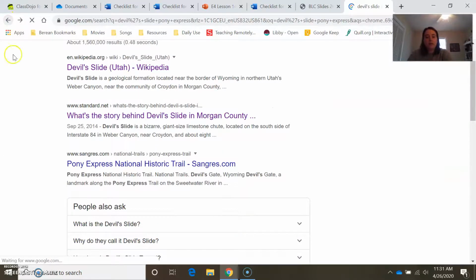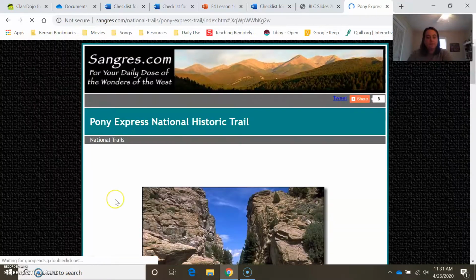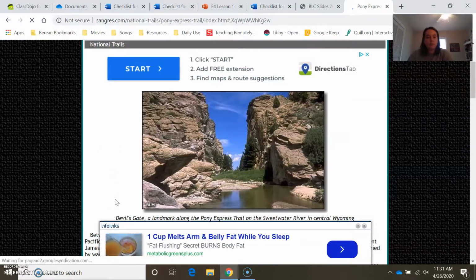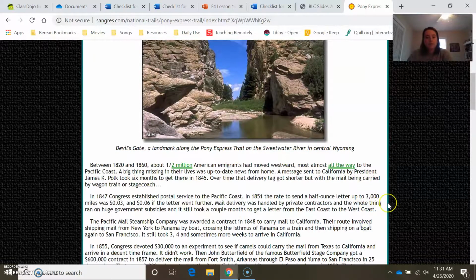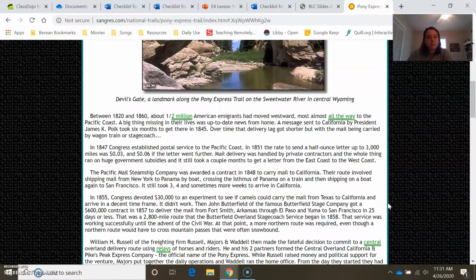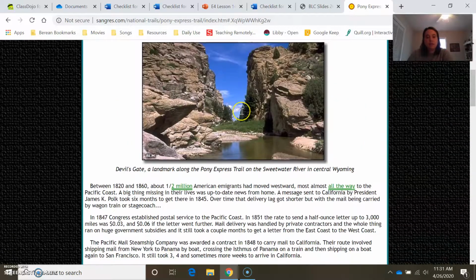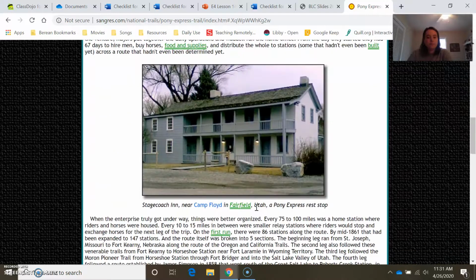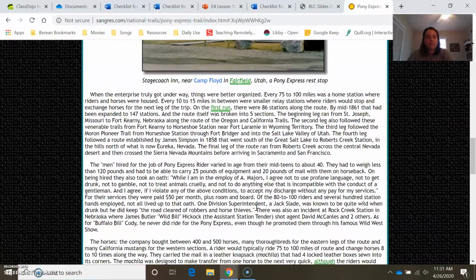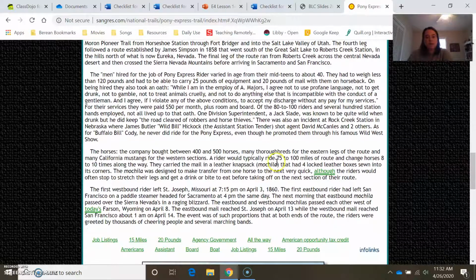So let's go back and click on the next one here about the Pony Express and the historical trail of the Pony Express. Okay, so we can see here something called Devil's Gate, landmark and entrance to this river where the Pony Express trail runs through. Lots of information we could read about here.